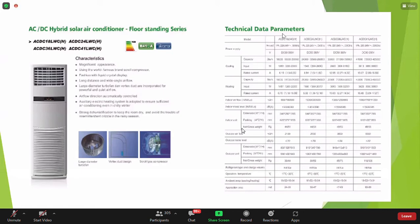Doon po sa nag-ask sa mga branches, our main office po is located here at Santa Rosa, Laguna. But we also have branches in Cavite, Subic, Cebu, and Baguio.